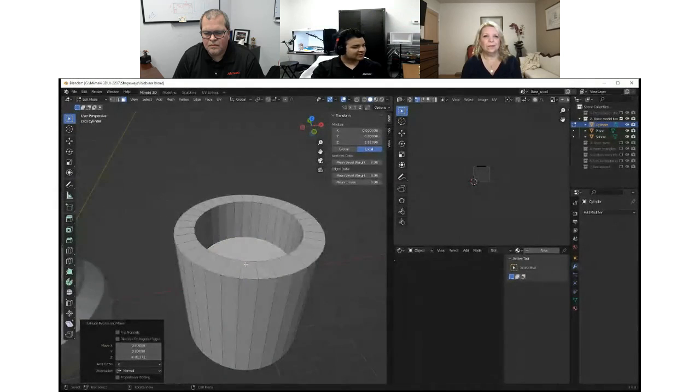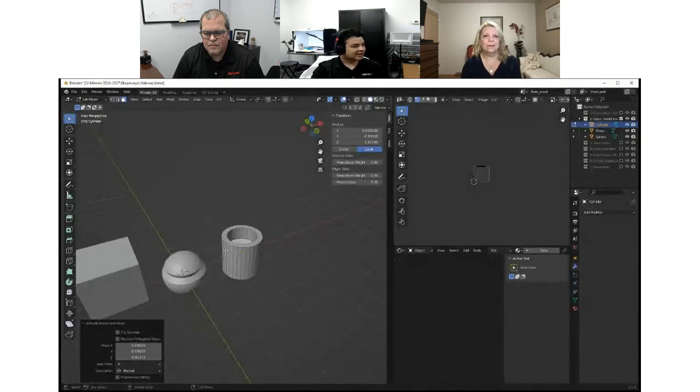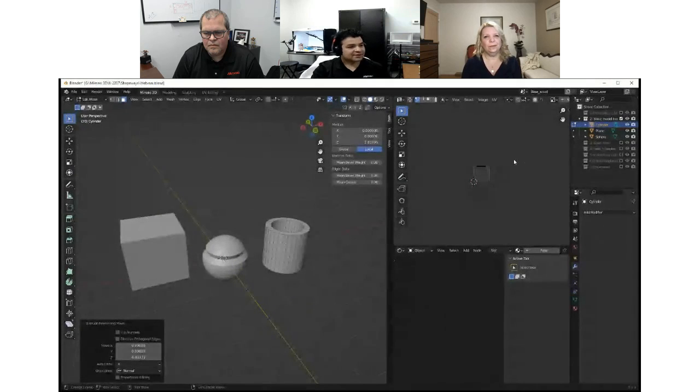And so understanding these principles is good because you will have more control over your mesh, and you will be able to modify and adjust it to your needs. So that's how it goes for some of the basic tools.